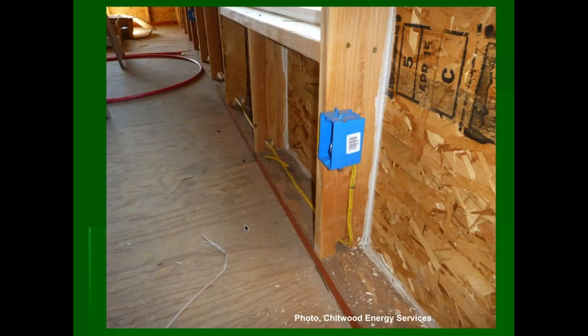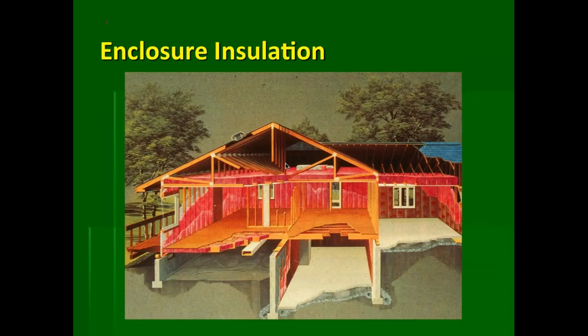Another thing that we like to do in our projects, instead of running our wiring willy-nilly through all the stud bays, is we drill holes at the bottom of the plate so that our wiring can run along the bottom, so that when we put the insulation in, our insulation is not interrupted by lots of wiring and so forth.